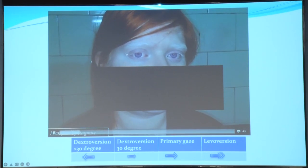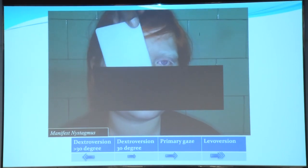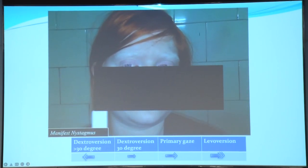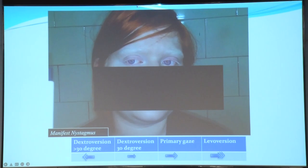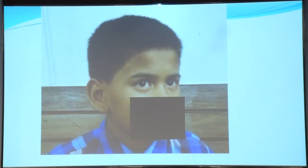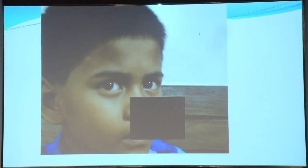So this video just shows a case of nystagmus, infantile nystagmus syndrome, which is seen in a case of oculocutaneous albinism. Now you can see that the patient has the null zone in dextroversion, and beyond the null zone, the direction of the nystagmus changes. Similarly, in another case of infantile nystagmus syndrome, where you have an eccentric null zone, the direction changes once the target has gone beyond the null zone.